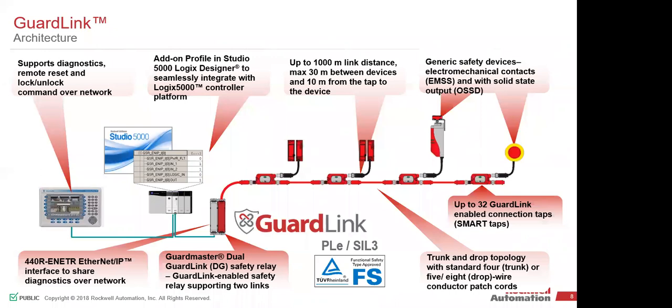Yes, sir. If you have these few IO points that need to be self-linked, these points need to cause a shutdown of something else controlled by that controller. You still maintain the SIL rating? Correct. Even though it's not a guard controller? Correct. Because you also have the safety relay, right? All your safety task is being done by the safety relay. What the Ethernet tap is doing is basically giving you diagnostic information at your controller level.